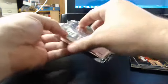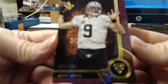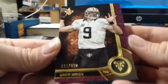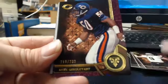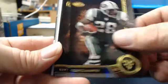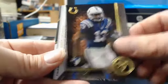Okay, so we already got our triple relic auto out of the way. There we go. Oh, come on, camera. Don't be doing this to me tonight. Okay, out of 232, we got Drew Brees of the Saints. Mike Singletary out of 232. That one's going to Chicago Bears. We got Curtis Martin of the Jets. Kurt Warner with the Rams. T.Y. Hilton going to the Colts.